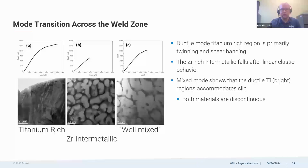The titanium-rich ones, you can see a lot of ductility, twinning, and shear banding happening in those, whereas the zirconium intermetallic doesn't allow a lot of plasticity to happen. Whereas in the well-mixed region, you're getting that additional toughness and a little additional plasticity because you've got this ductile titanium phase that accommodates some of the slip and allows you to get a little more energy absorption before failure, which is nice.